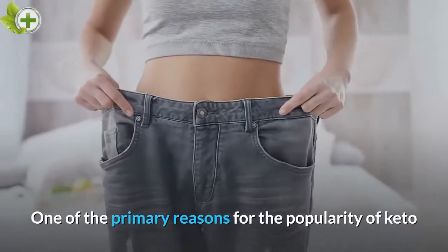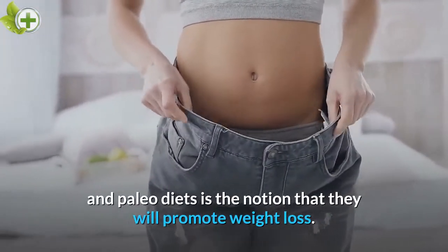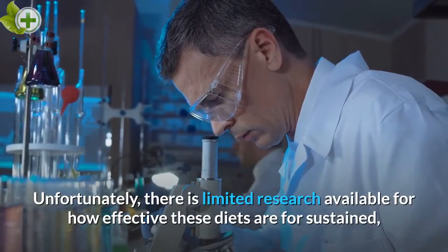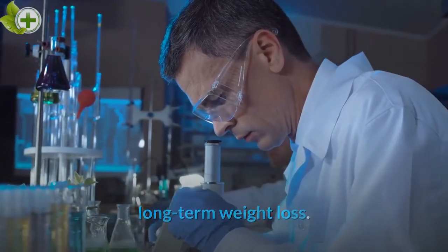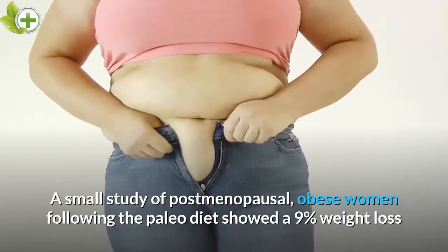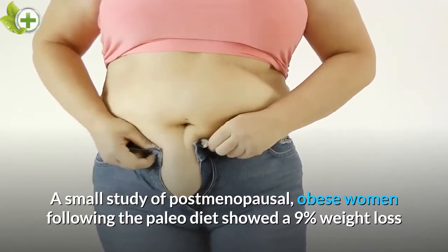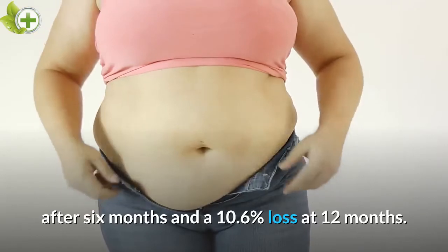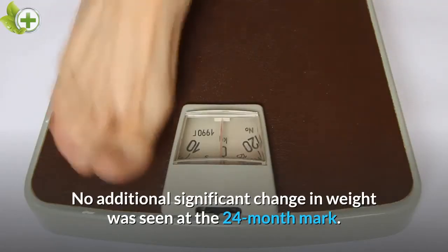One of the primary reasons for the popularity of keto and paleo diets is the notion that they will promote weight loss. Unfortunately, there is limited research available for how effective these diets are for sustained, long-term weight loss. However, some short-term research is promising. A small study of postmenopausal, obese women following the paleo diet showed a 9% weight loss after 6 months and a 10.6% loss at 12 months. No additional significant change in weight was seen at the 24-month mark.